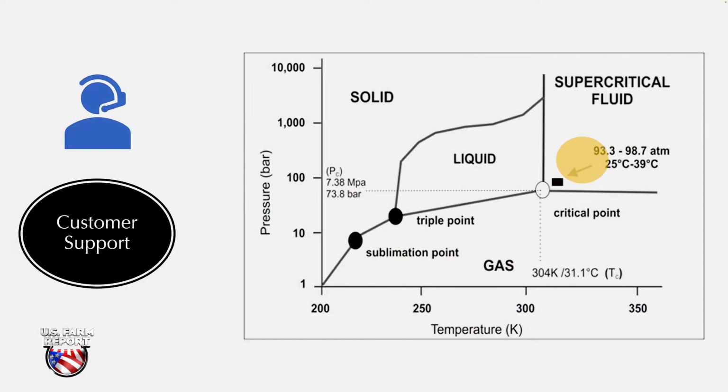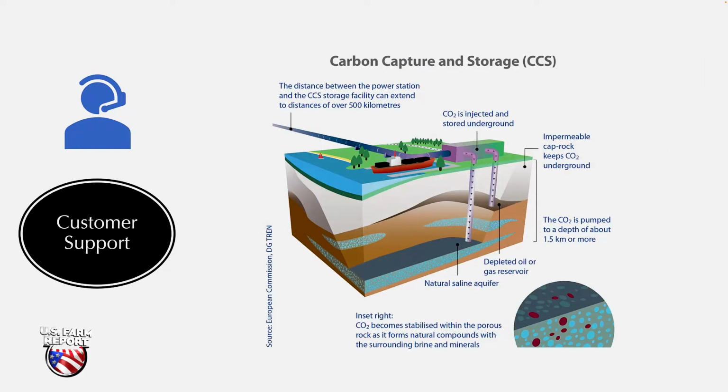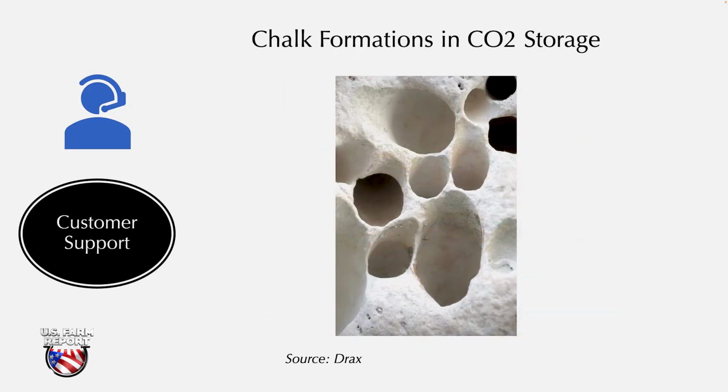The CO2 is pressurized to about 1,500 psi at 80 degrees, which makes it a fluid that can be readily pumped through pipelines. Underground storage of CO2 is always under an impermeable rock cap, volcanic rock, called basalt. Ideally, they are saline or salty water pools at the injection level that over time will convert the gas to carbonates or chalk.